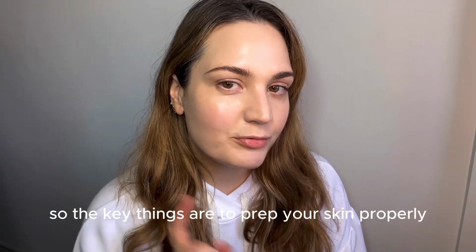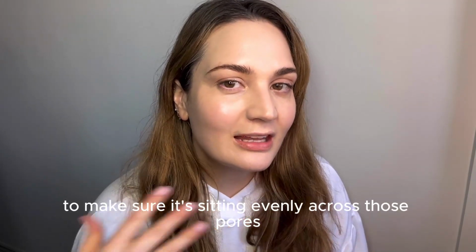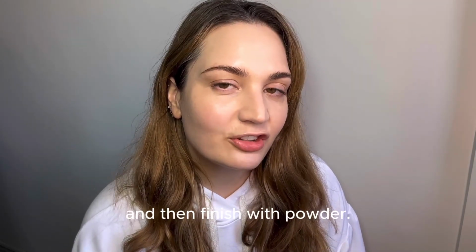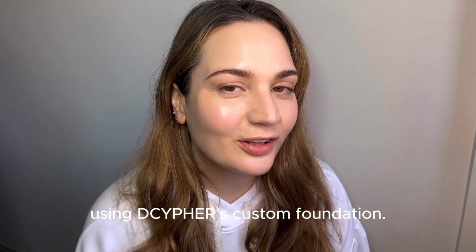So the key things are to prep your skin properly, to really massage in the product and make sure it's sitting evenly across those pores, and then finish with powder. So there's my face with minimised pores using DCYPHER's custom foundation.